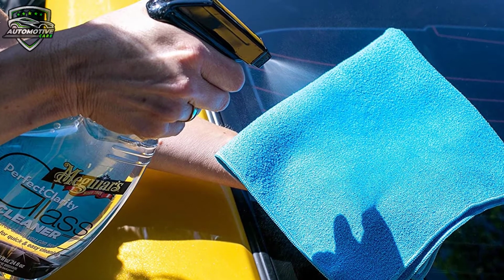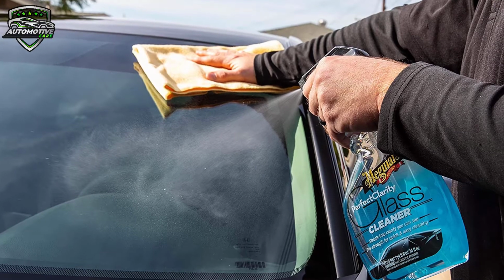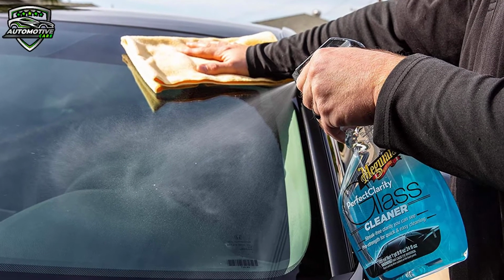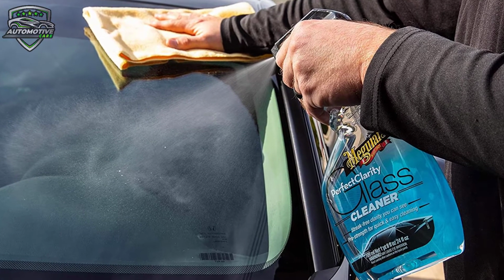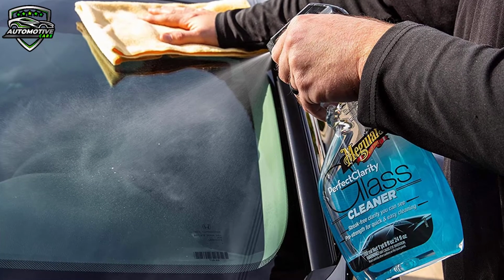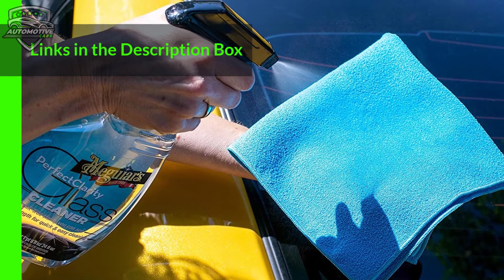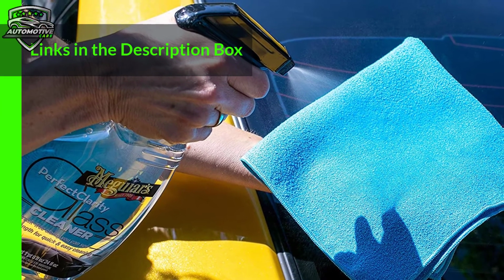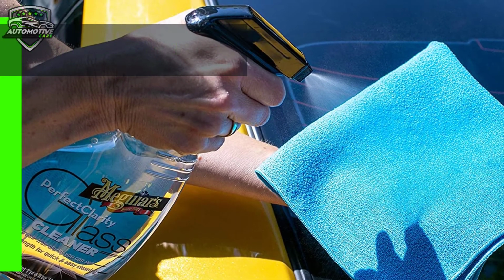Since it's a pro-strength glass cleaner spray, it easily removes dirt, grime, grease and film while still being safe for use on all tinted windows. The anti-hazing properties also work to deliver amazing and streak-free results on all auto windows to get glass perfectly clear. Ideal when used with Meguiars Perfect Clarity Glass Towel. This glass cleaner is available on Amazon.